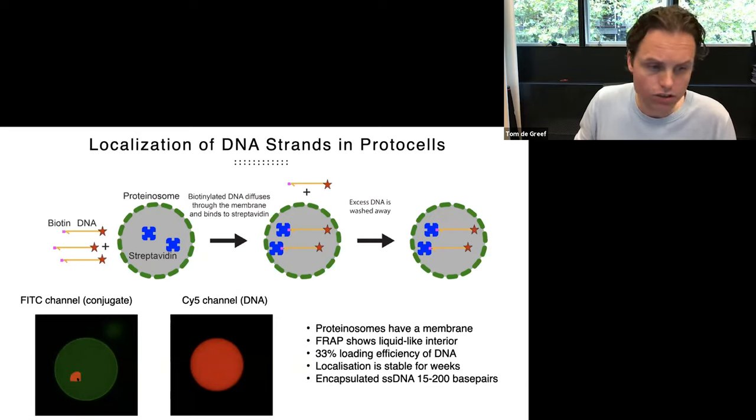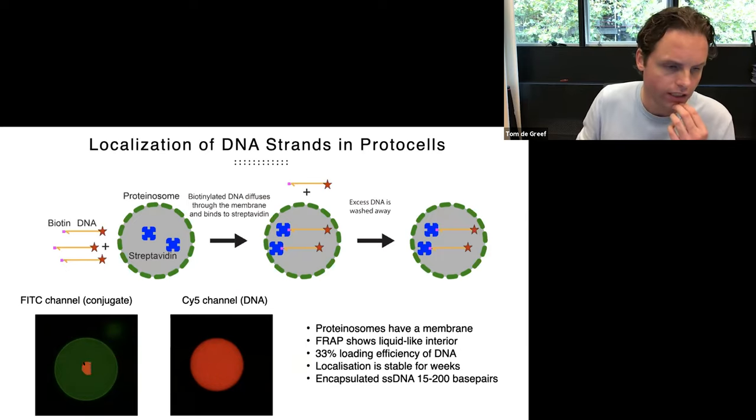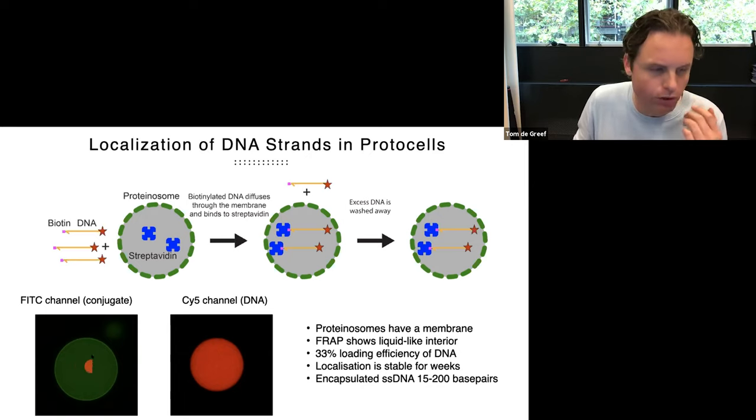You also see there is some conjugate inside. So it's not completely, if this is confocal, if there was nothing, only water on the inside, you would not see, it would basically be dark. But we also did some FRAP experiments, and from this we concluded that the internal compartment is very liquid-like.